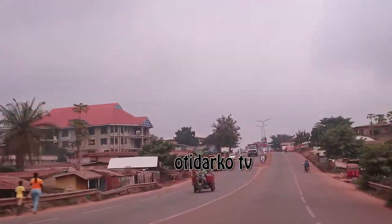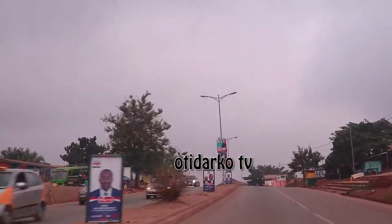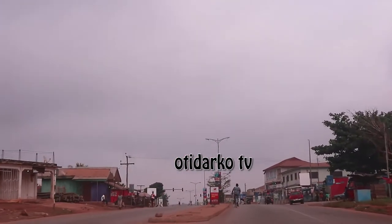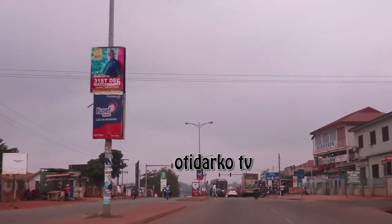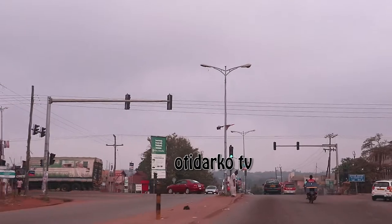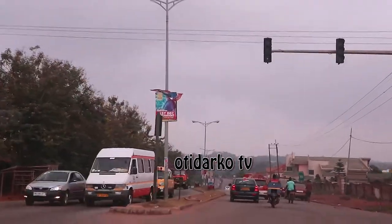So this is the road from Wednesday market to Sunyani. This is the main traffic again. So we'll be going down.